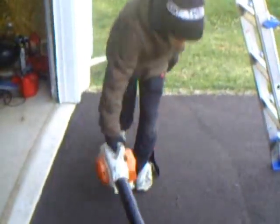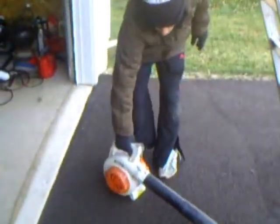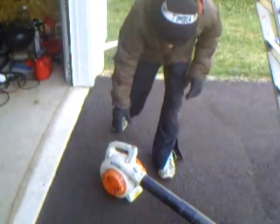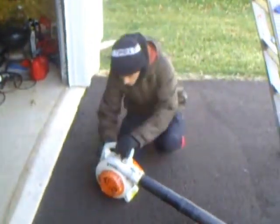YouTube. We picked up this Stihl BG55 the other day. Got some gutters to clean and a yard to clean, so I'm going to go ahead and do a cold start. It's about 45 degrees. No, probably not even that. Hasn't been started yet today.